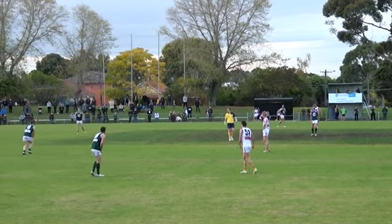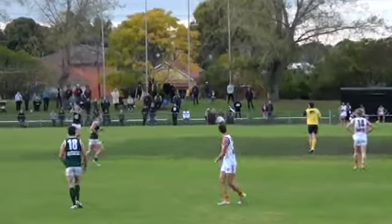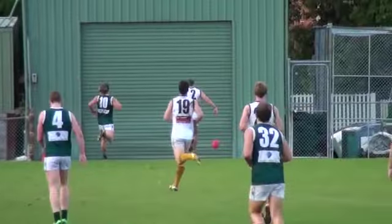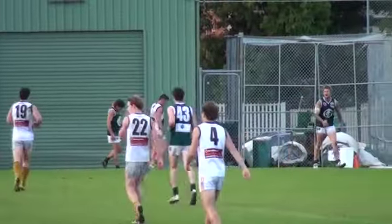But McNeice running away from this one here. McNeice with a left foot kick inside forward 50, but Drew Wilson again in defence takes another defensive mark. He centres it up. No. His target slipped over. So did Donaldson, the man he intercepted. Donaldson got to his feet, but Wilson gets it back here.